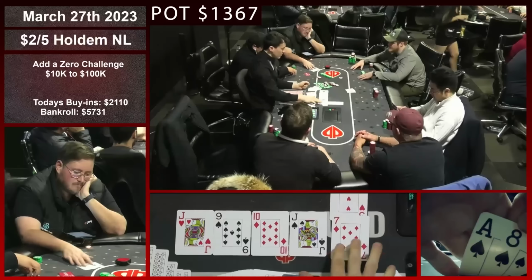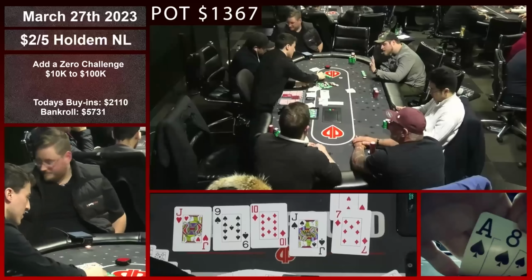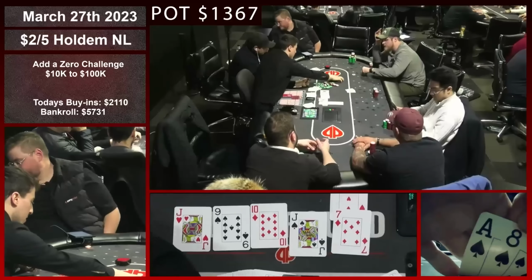We win 1 out of 3, I think, here. Was that 1 out of 3? Yeah. And that's the end of the session. So, I mean, this is one of the worst sessions of the challenge so far. Flop strategy changes, pre-flop changes, and I'm hoping this challenge keeps moving in the right direction. So that's the adjustment going forward, right?